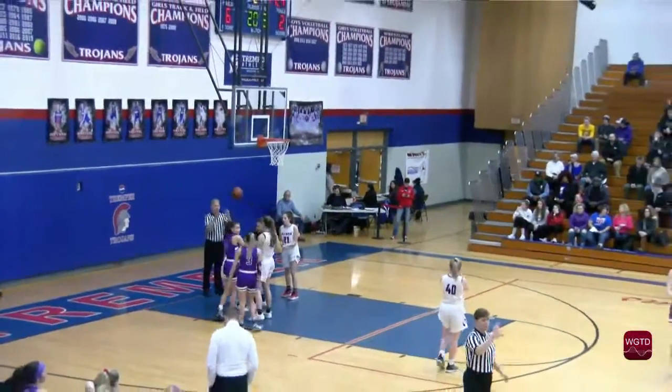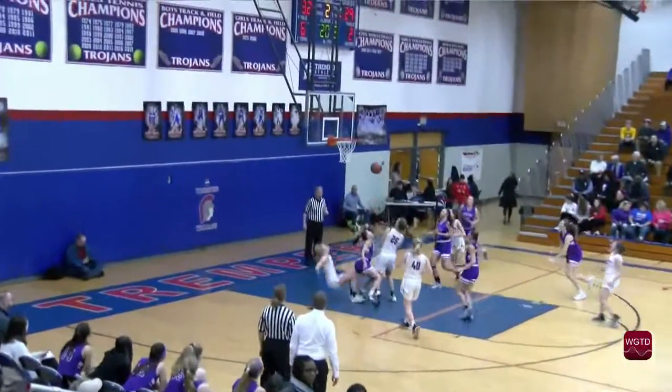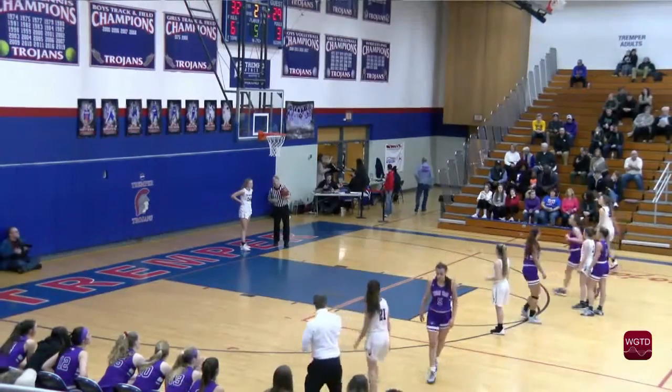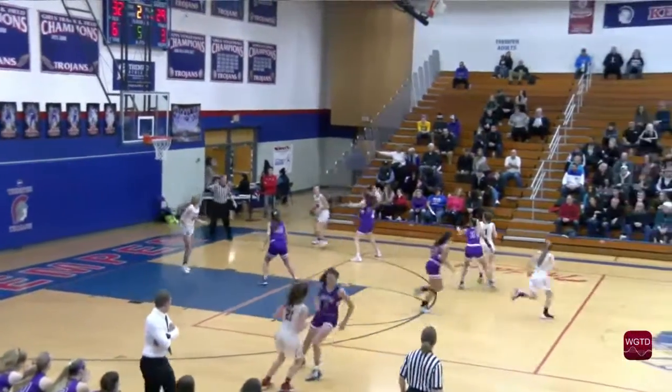See on that foul, I think they're going to call that on Indian Trail. Oh, let's watch it. Going up with position, and they're going to call that a charge. It's going to be the third team foul. It's going to be the first against Indian Trail number 5, Winslow. Full court press.